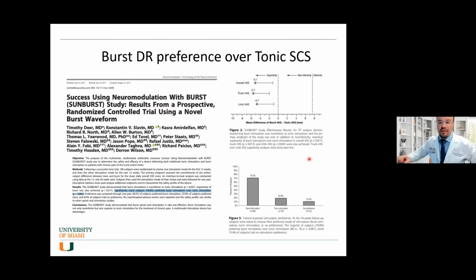This was published in 2017. We have had burst since around 6 years ago. So these 100 patients were randomly assigned to 2 groups, and they were stimulated for 12 weeks with either tonic or burst stimulation. And then after 12 weeks, the crossover happened, and they completed 24 weeks. So both groups had both modalities. And after that, they could choose which modality they would have for their treatment.